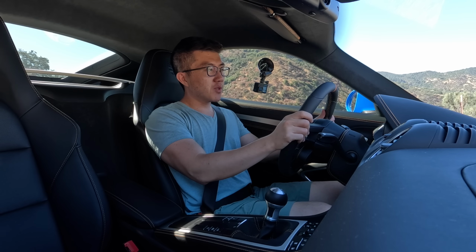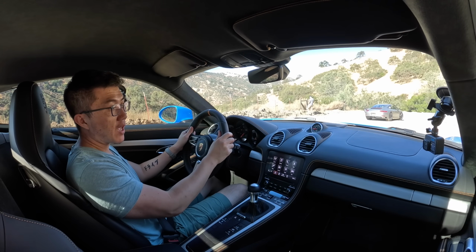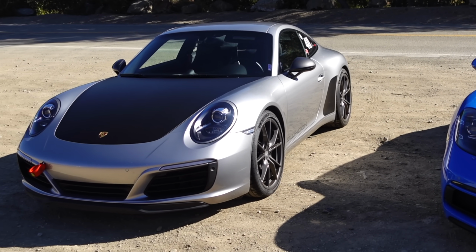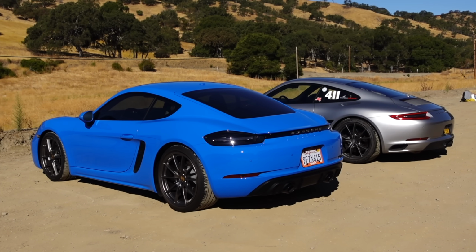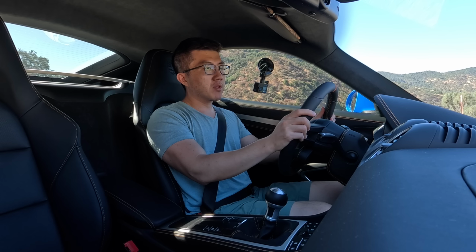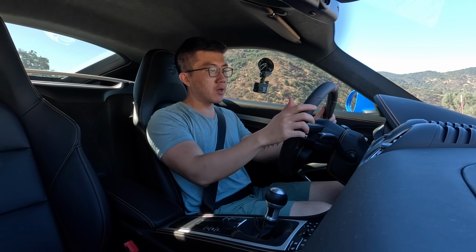Welcome back, guys, and welcome to another Porsche comparison. Today we'll be comparing a 718 Cayman GTS 4.0 versus a 991.2 generation Carrera T. Both of these cars are priced similarly on the market today, right around $100,000. You might be able to find some examples for just under 100 grand.